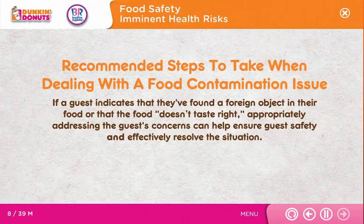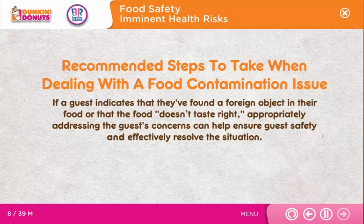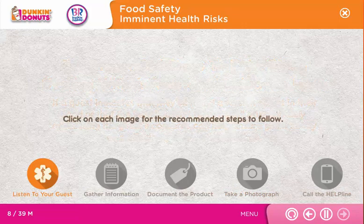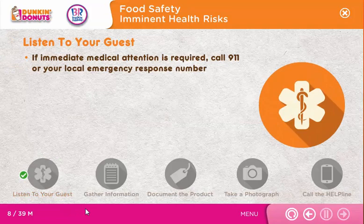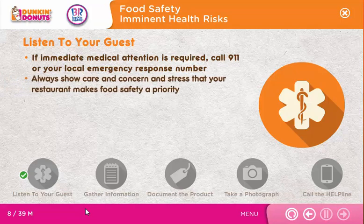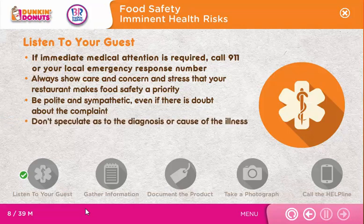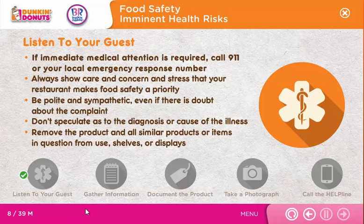If a guest indicates that they found a foreign object in their food or that the food doesn't taste right, appropriately addressing the guest's concerns can help ensure guest safety and effectively resolve the situation. Click on each image for recommended steps to follow. If immediate medical attention is required, call 911 or your local emergency response number. Always show care and concern and stress that your restaurant makes food safety a priority every day. Be polite and sympathetic, even if there is doubt about the complaint. Don't speculate as to the diagnosis or cause of the illness. Remove the product and all similar products or items in question from use on shelves or in displays.